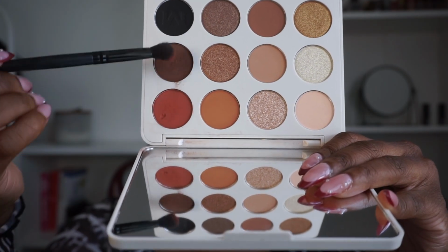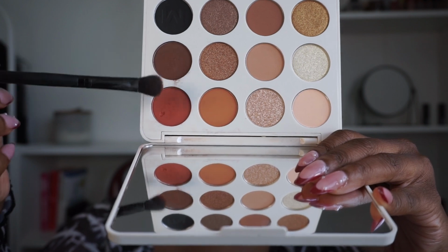And try and get it as smooth and even as possible. I know sometimes you can't get it perfect, but just try and get even. I'm gonna go into these two shades and blend them. This is, I think, Sizzling Sun and Call Your Bluff.